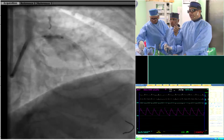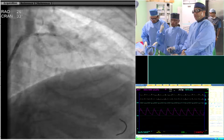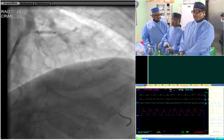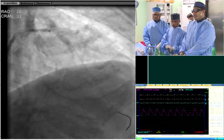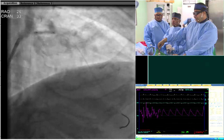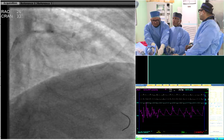There's still some waist in the proximal LAD. Can you see that? Yes, we see a clear waist in the proximal LAD at 22 atmospheres. Further optimization needs to be done. So probably we should try a scoring balloon or a cutting balloon.